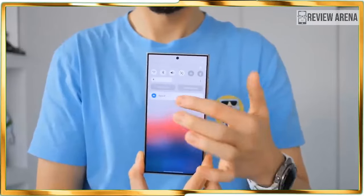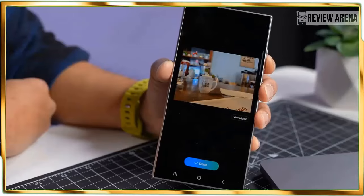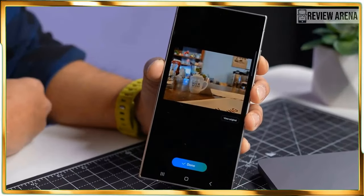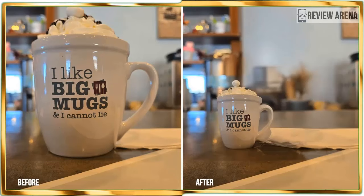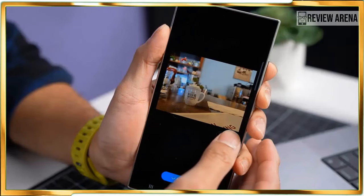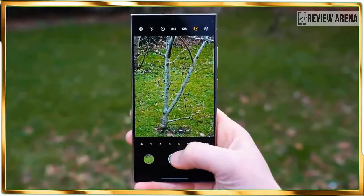These AI-assisted features make it feel like I have my own personal photo editor doing all the work in making my photos look more epic. And just like the other Galaxy AI features I have explained, the photo editing tools save me time. I have tested them out. Here's what I think about them.